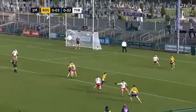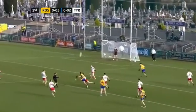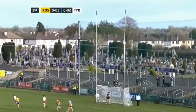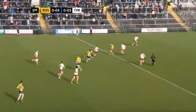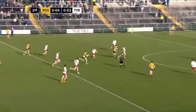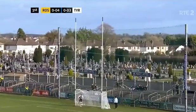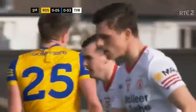They've had some joy finding some space down the middle. Roscommon, and that's beautiful from Dermot Murta. Great feet, swing of the hips, and a swing of the left leg, and over it goes. We've been treated to some really fine points. Darragh Craig again has seen a lot of the ball, and with the wind helping, shoots off his right boot, and he's put that one over. That's a really good score from Darragh Craig.